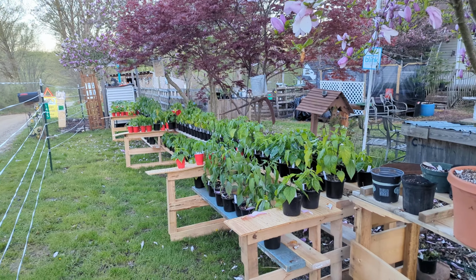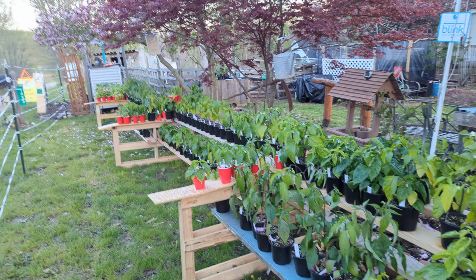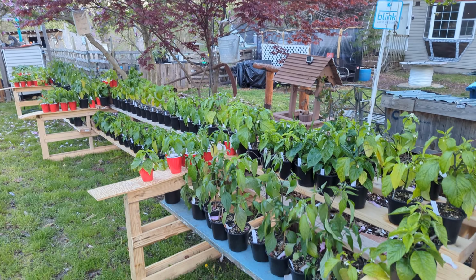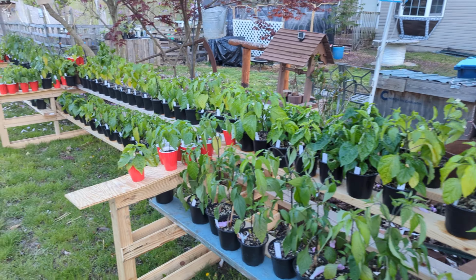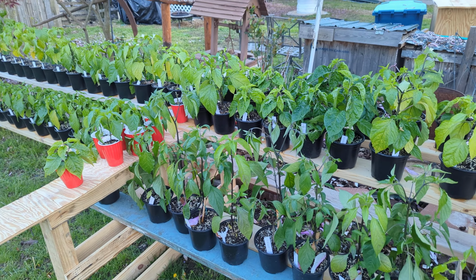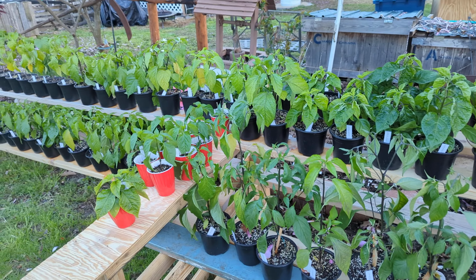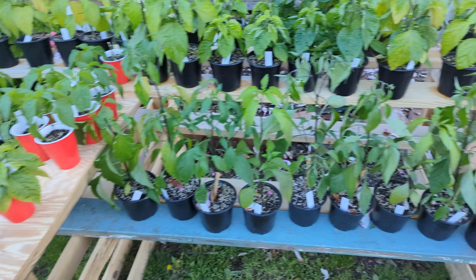Hey, this is just a brief. We set up our roadside stand with about 25% of our plants. We've got a lot of different types of hot pepper plants: jalapeno peppers, ghost peppers, Hungarian wax peppers, you name it. I think there's about 9 different types of hot peppers. We've got the small ones here, and the large ones here.